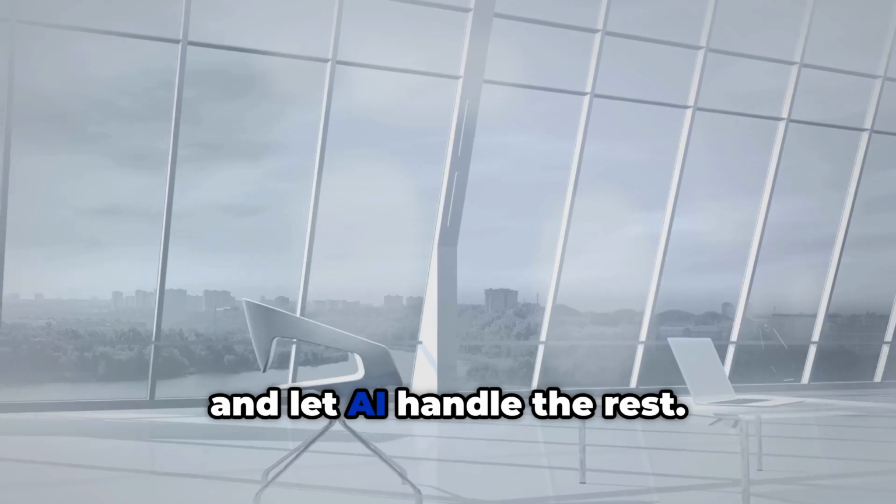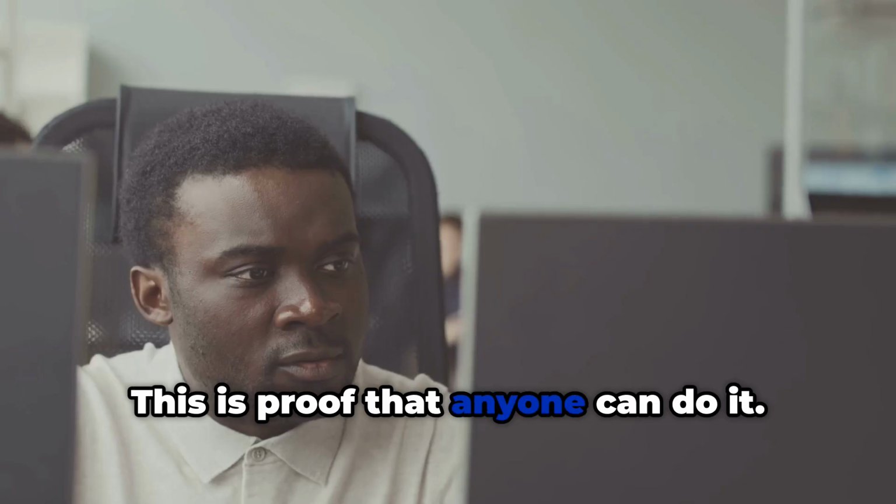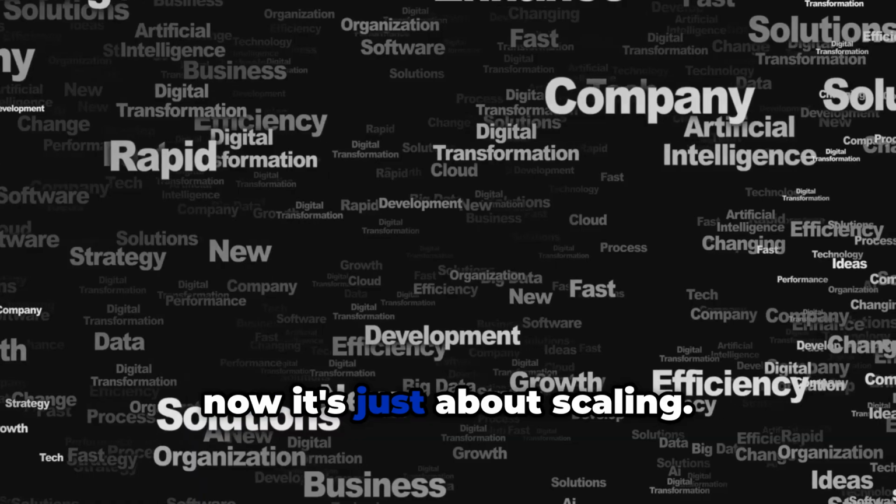The system is scalable: add more products, increase ad spend, and let AI handle the rest. This is proof that anyone can do it. The foundation is built, now it's just about scaling.